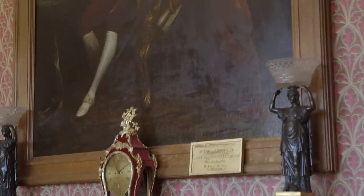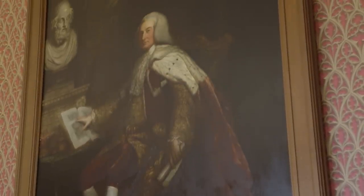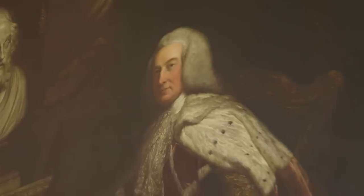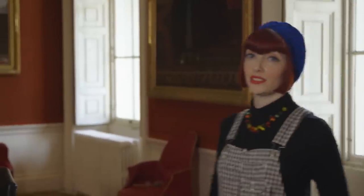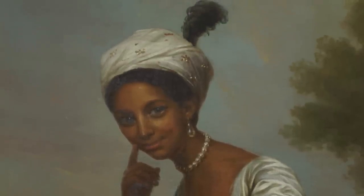As Lord Chief Justice, Dido's great uncle was one of the most powerful legal voices of the century. His ruling granting freedom to an escaped slave, James Somerset, is considered one of the most significant milestones of the abolition movement. In his will, as well as leaving her some money, Lord Mansfield wrote, "I confirm to Dido Elizabeth Belle her freedom." Despite his landmark ruling, slavery wasn't abolished in the British Empire for another 40 years. No one was more aware of Dido's precarious position than her great uncle.